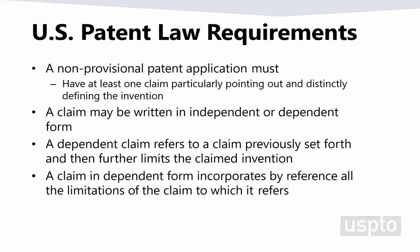Patent law requirements. A non-provisional application must have at least one claim, particularly pointing out and distinctly defining the invention. Some of these things are repetitive, just to make sure that everybody gets it. The claim may be written in independent or dependent form. So I just mentioned one independent claim and two dependent claims. A dependent claim refers to a claim previously set forth and then further limits the claimed invention.